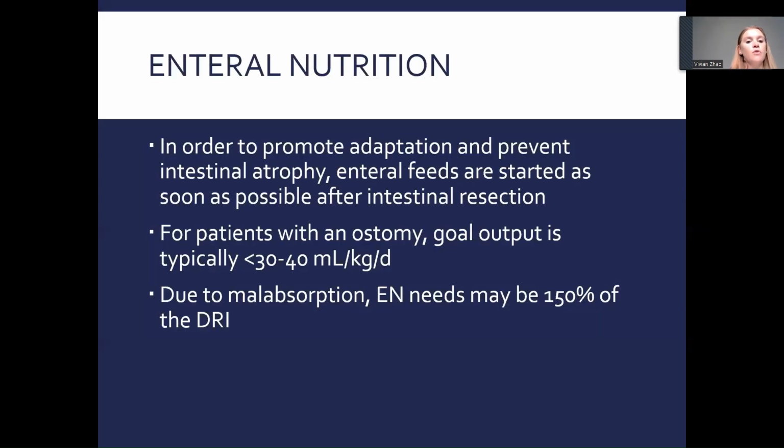So enteral nutrition, you want this in order to promote adaptation and prevent intestinal atrophy. Enteral feeds are started as soon as possible after intestinal resection. You don't want to wait. If you can start, even if it's a trickle feed, you want to be able to start it rather than giving the bowel so much time off.